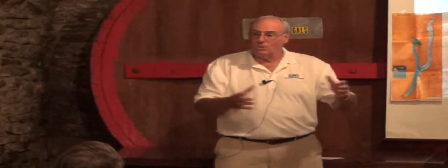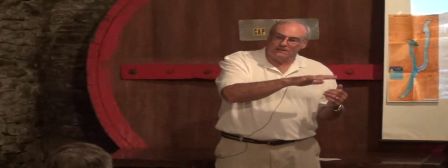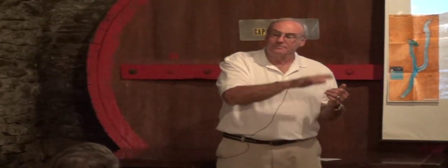Well, can I guess? I'm going to guess because of the flow, and when it was constricted there, what happened to the flow of water? The flow slowed down, so it couldn't carry what it was carrying, so it had to deposit the material there.